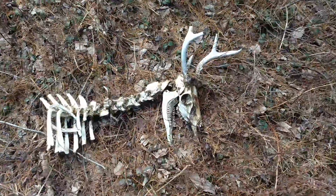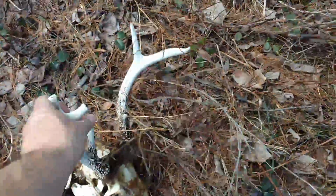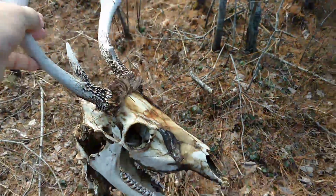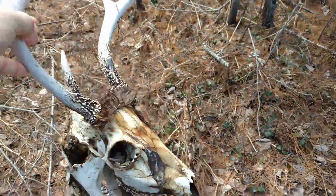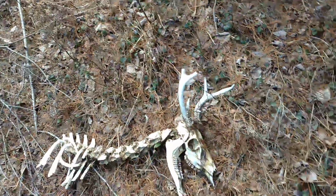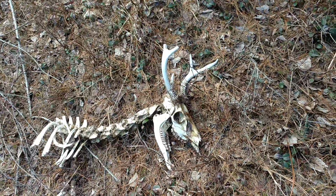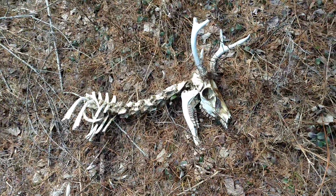Out and just ran across this. This is a decent little 6-point here. Looks to me like he'd probably been hit during the gun season and not found. That's the bare minimum here in the area I'm in, 6-point or bigger, and he definitely qualifies as a legal deer.